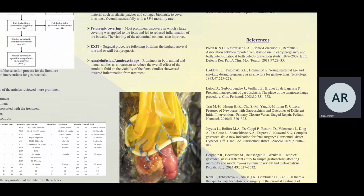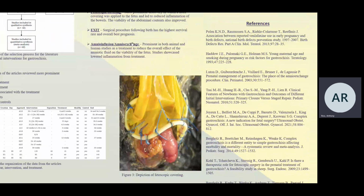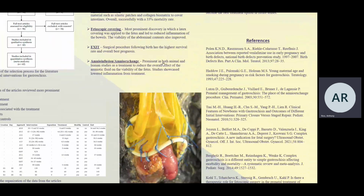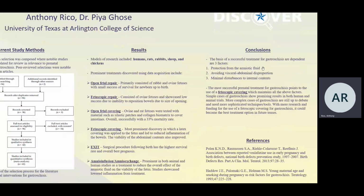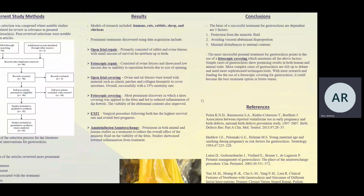EXIT is essentially surgery right after the baby is born, and it has the highest survival rate right now. Amnio exchange is the exchange of the amniotic fluid with a solution in order to decrease the overall effects of the fluid. Overall, the conclusions include that the basics of the successful treatment of gastroschisis include protection from the amniotic fluid, avoiding disproportion of the visceral-abdominal region, and minimal disturbances to internal contents.